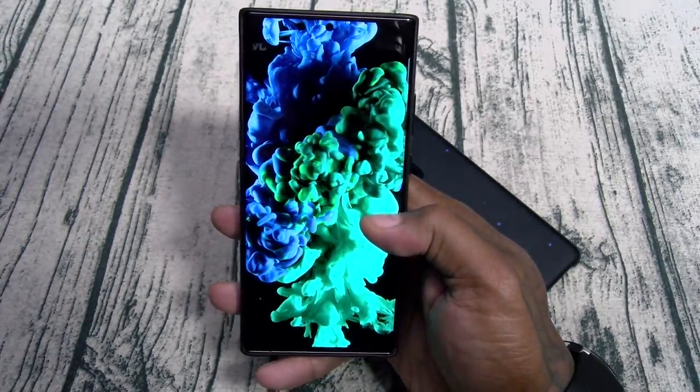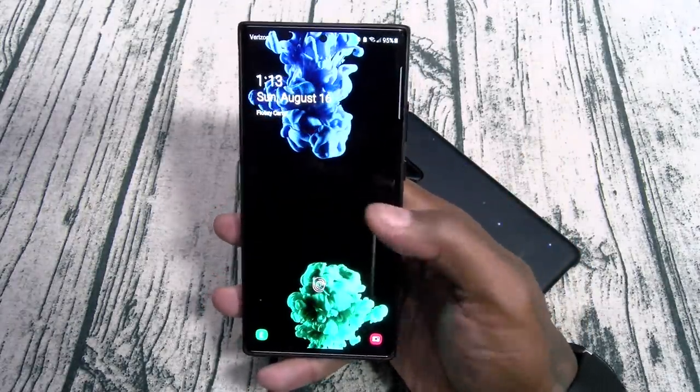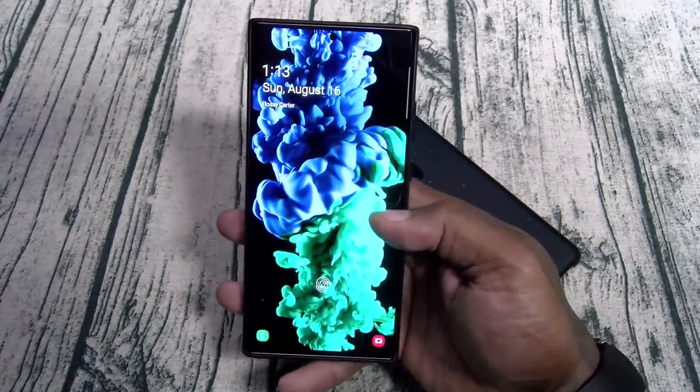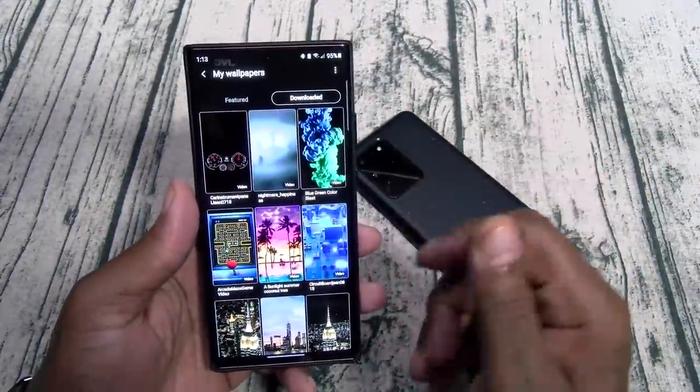That's pretty sick. And then it just starts over again. Like I said, if you got your finger on the screen, it'll start over again. So you gotta learn how to casually place your finger somewhere when you want to floss these wallpapers. Let's keep it moving.